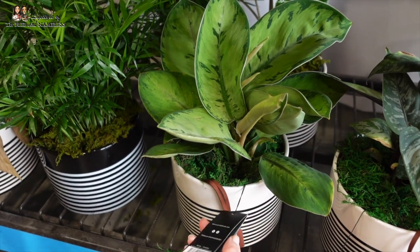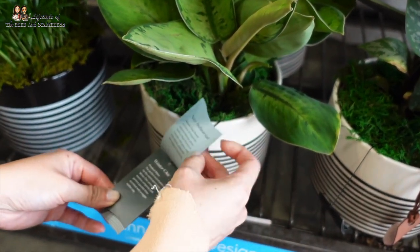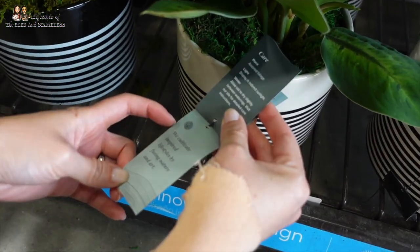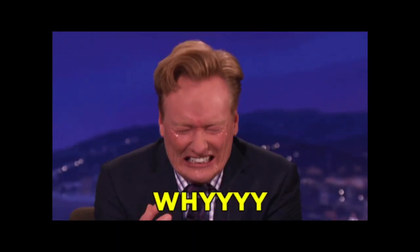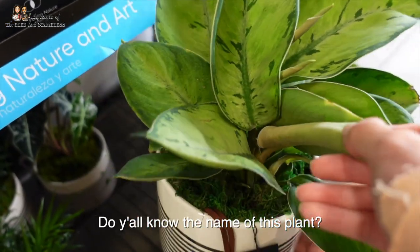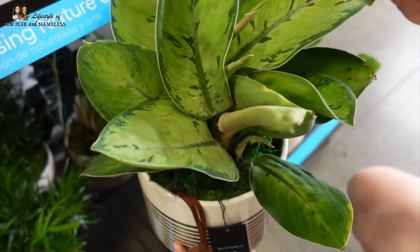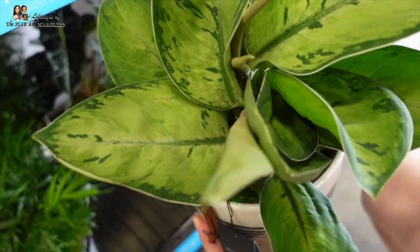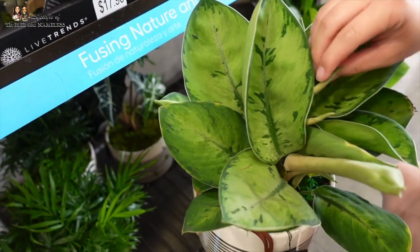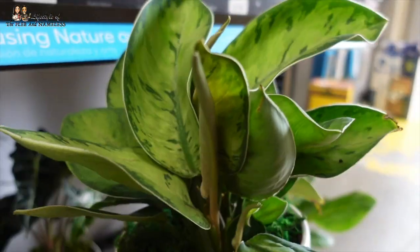This one looks interesting. I wonder what kind of plant that is. Will it tell us? These usually don't, from my experience. But doesn't it look like a fake plant? It does. Do we know it's real? It looks like it's got new leaves coming in. It looks really pretty. The way it unfurls makes me think of some sort of prayer plant. Right, it looks kind of like a calathea.